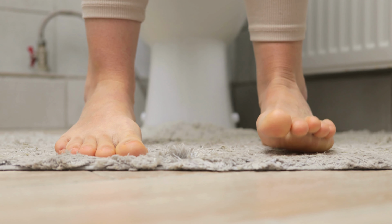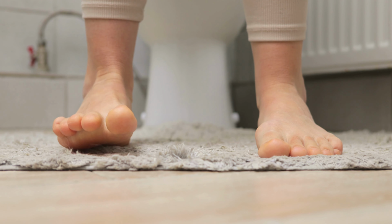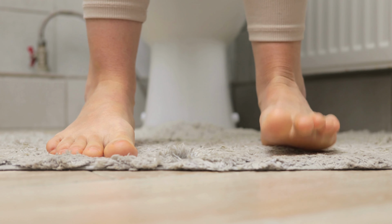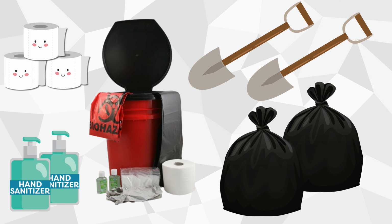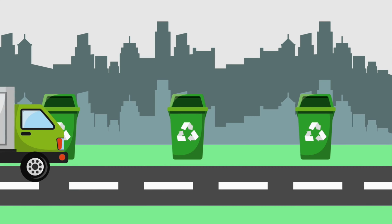What goes in must come out. Don't forget to consider emergency toilet options for students and staff if you can't access the usual facilities. Portable toilet sets are a great option for this, though shovels and garbage bags can do in a pinch. Remember to pack lots of hand sanitizer and plenty of toilet paper to keep things sanitary, and to look into safe disposal of human waste in your area for after the event.